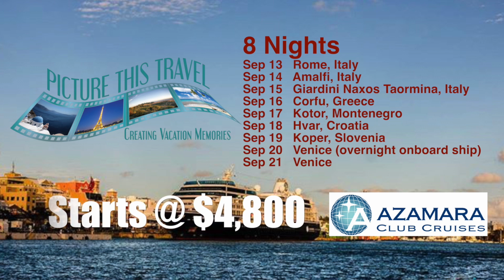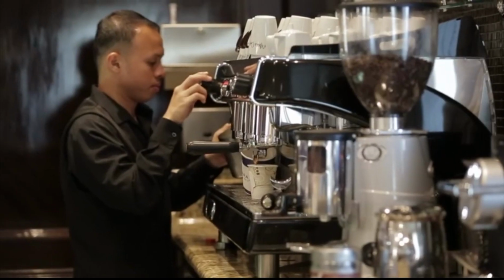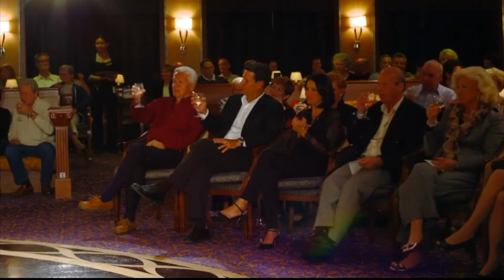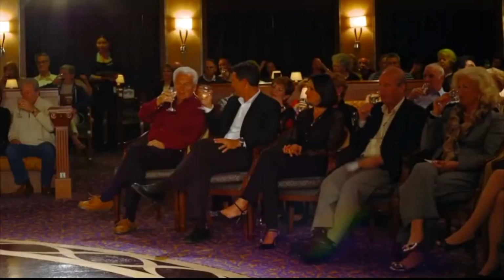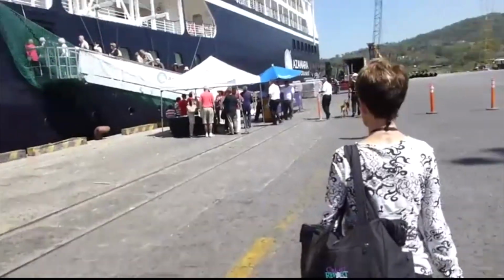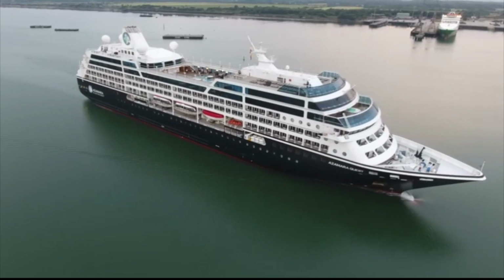But remember, that's going to include your food and your spirits and your wine and your beer and your soda. And it's going to include the shore excursions and the wine tasting and the AzAmazing evening. So it includes a lot more than just a regular bargain cruise. I would love it if everybody would come with us, and we will take you on an amazing journey on the Azamara Quest, which is the name of the ship. And if that particular date doesn't work, we can put you on other dates as well. But this would be a really fun one. You can make a deposit now and you don't have to pay it off until May.